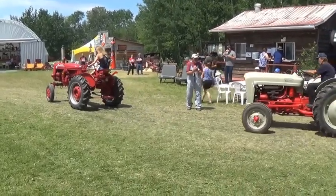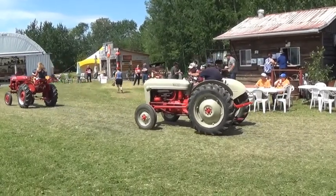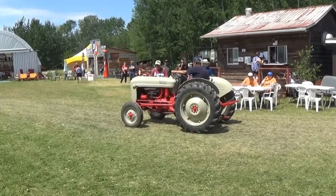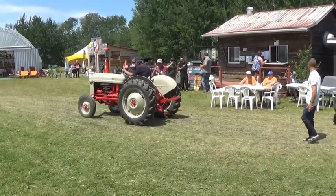And we have Bob Perwick. He drives a Jubilee Ford. Jubilee is 1953, because that was the Jubilee 50 years of celebration for Ford. And a beautiful little Ford tractor, ladies and gentlemen. Bob's one of our really good members here. He works hard like a slave all the time. Give him a hand, a really big hand. There you go.